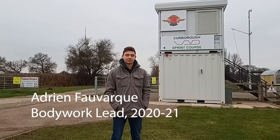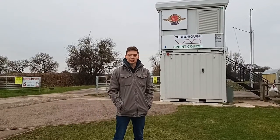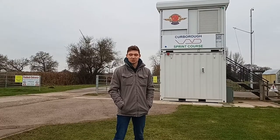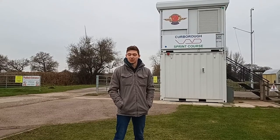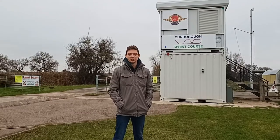What were your favourite moments during the design and build? I'd say just spending time in the workshop was a good feeling. It felt quite like I was achieving something to build the car and see it come alive, come together.